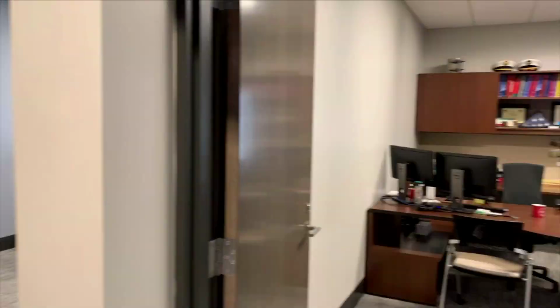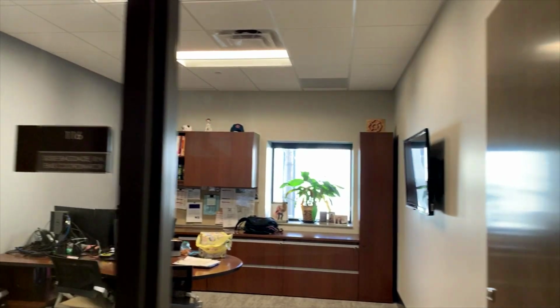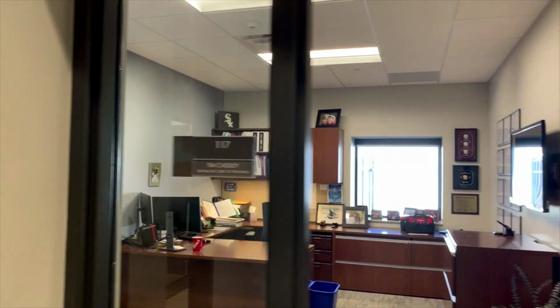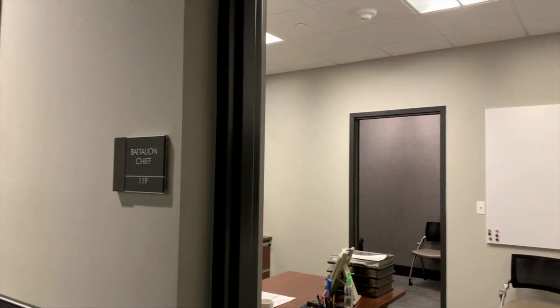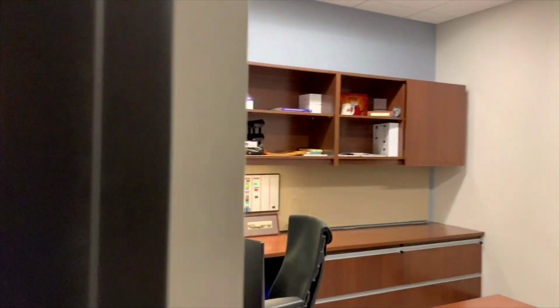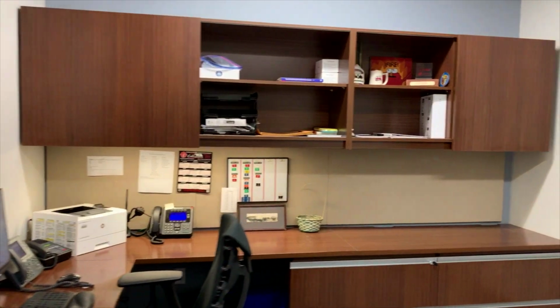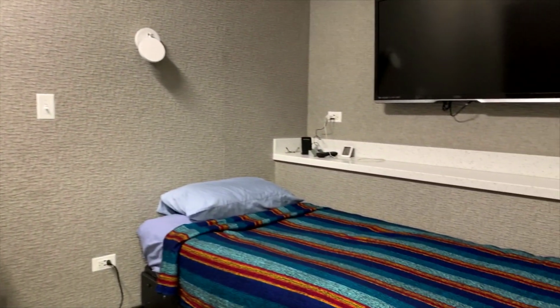Passing the offices of the Assistant Fire Chief, EMS Coordinator, and the Battalion Chief of Training, we enter the operations side of Station 13. This is where our firefighters live, train, and perform their day-to-day operations. The Battalion Chief's office has an adjoining bunk area for when the Chief has to conduct shift operations in the middle of the night without disturbing the rest of the shift.